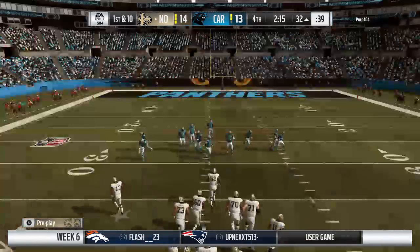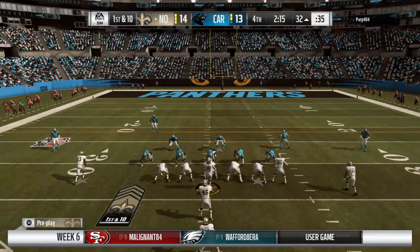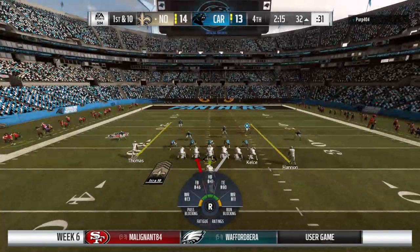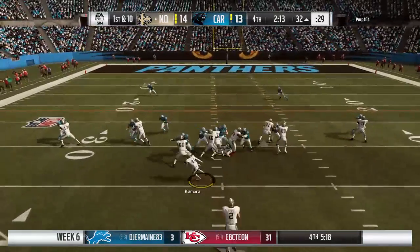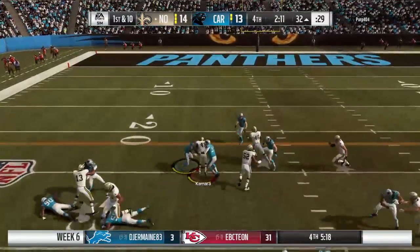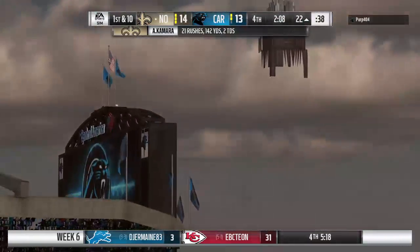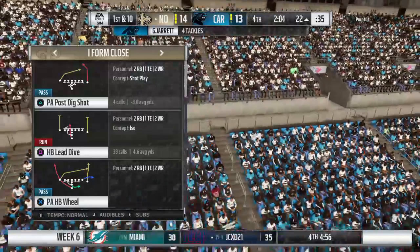And not totally home free yet, but it's looking good as they come up first and 10. This is Kamara. And brought down, but not before they're inside the 25. 10 more there and another first down.